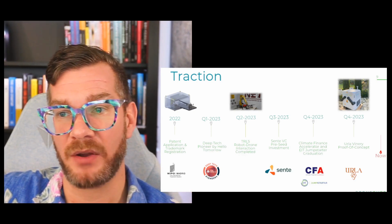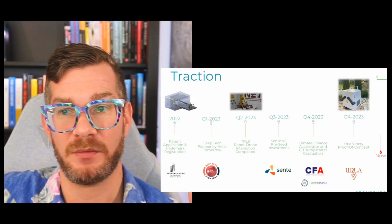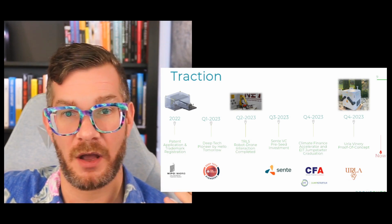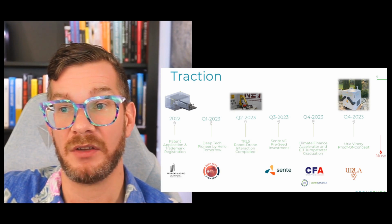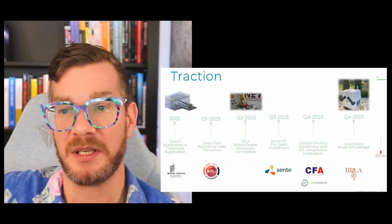The Deep Tech Pioneer and the Robot Drone Interaction Completed doesn't mean anything to me. I need a voiceover here, which is fine if this is a voiceover deck. But often what you actually want is to make sure that the deck can stand by itself. And right now, this deck doesn't really do that. I don't know what Deep Tech Pioneers is.